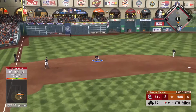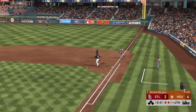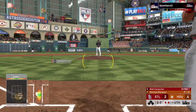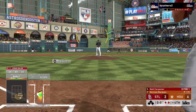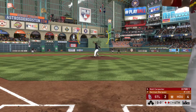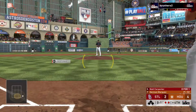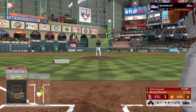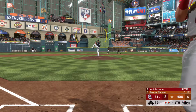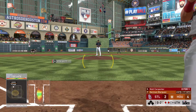Goes down and gets it as this is bounced to short. He's got it. On to Moreland, and that's in time for the second out. Digging in now will be Matt Carpenter. He's 0 for 1 after grounding out in his only trip to the plate so far. Hit on the ground down the first baseline. This gets foul. It's 0-1. Here's the pitch. Swing and a miss, and he's in the hole 0-2 now.